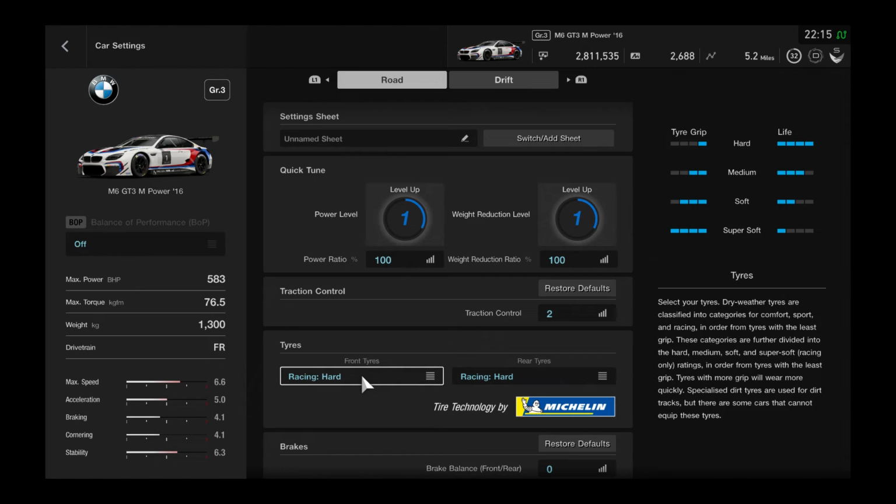And in today's video we're going to be looking at racing tyres and how different racing tyres can affect your lap times. So we're looking at the hard racing tyres, we're going to look at the soft racing tyres, competitive times. Will the times be better? Will they be worse? We're about to find out.